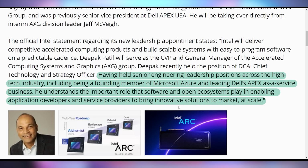Having held senior engineering leadership positions across the high-tech industry, including being a founding member of Microsoft Azure and leading Dell's Apex as a service business, he understands the important role that software and open ecosystems play in enabling application developers and service providers to bring innovative solutions to market at scale.